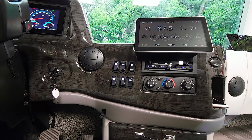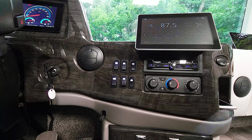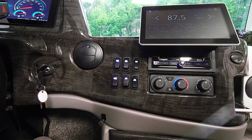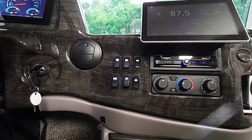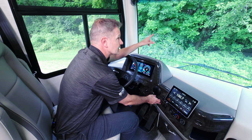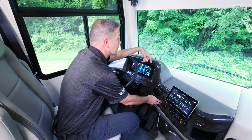Over here, buttons for the dash fan, generator start. Yep, you can start that generator right from here. Docking lights, so when you are backing into those campsites at night, that is going to light the way. Nightshade, that is going to be right here. You can put that down and block out the sunlight.